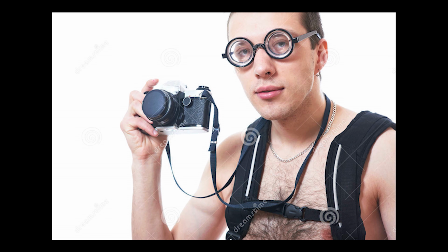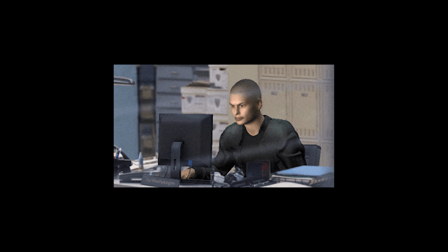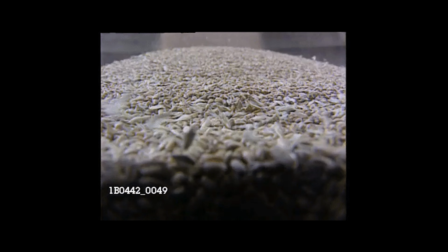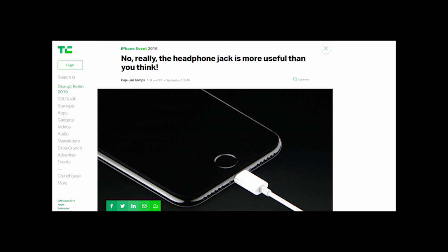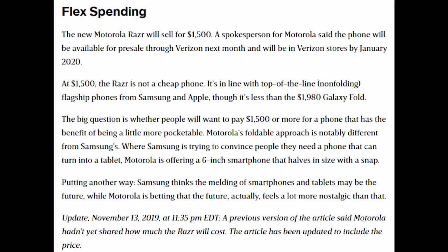And for you hardcore photography nerds out there, the Razr's single main camera will have you editing for hours to get them looking as good as pictures taken with most other phones. And it comes with a second 5-megapixel camera on the front for those special moments you want to copy those grainy and out of focus pictures and videos from the early 2000s. And if this phone wasn't bad enough, it also doesn't have a headphone jack, because everyone loved when companies have done that before. All of this can be yours for the low price of $1,500.